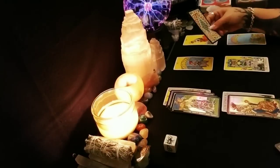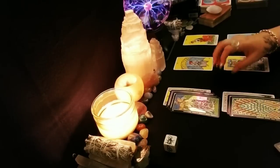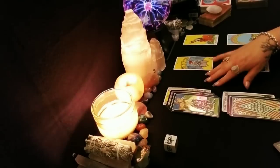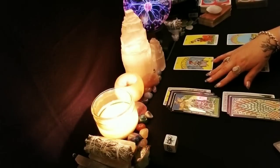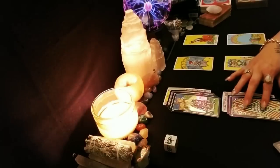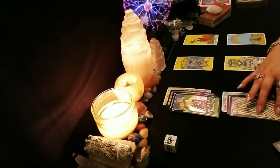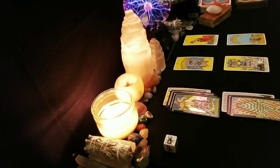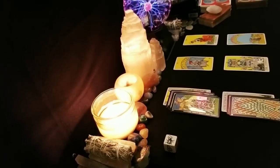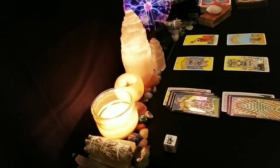We have the Ten of Swords. That's about hitting rock bottom, possibly giving up. So I feel like you're hitting rock bottom and you're ready to go up. It's your time to change. Time for a change with the Ten of Swords. Things can't possibly get any worse than they are. They can only get better.